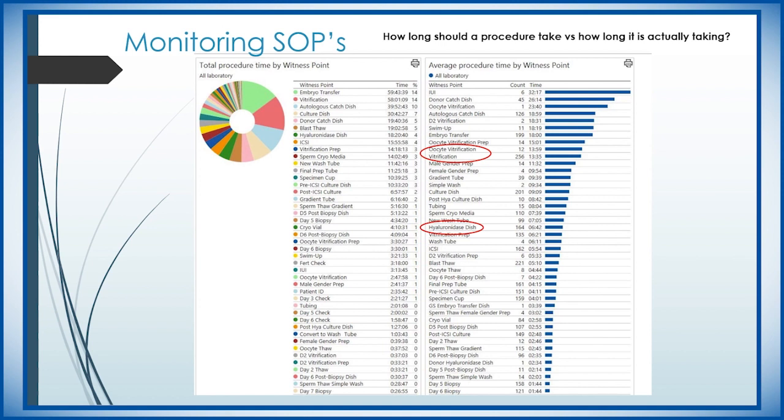So when you're monitoring your SOPs, you've got your witness points, and then here you have your average procedure time by witness point. One of the things I like in here is looking at oocyte vitrification versus regular vit, which is our embryonic vit, and the timing of the two. So our oocyte vitrification procedure is a 15-minute procedure. However, it's taking an average of 13 minutes and 59 seconds, which is slower.